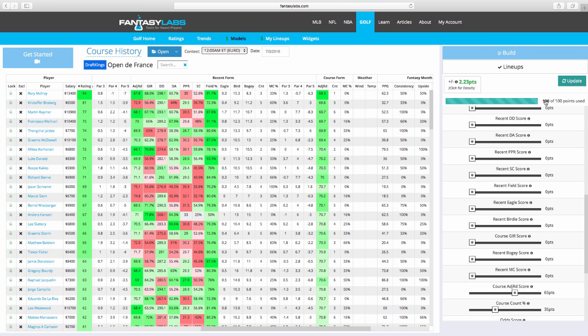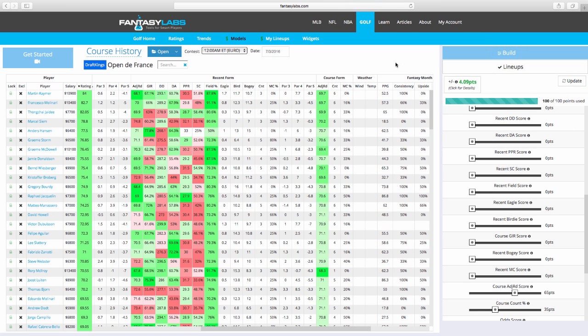So if I hit update now, I get plus 4.09, just a massive, massive number. I would challenge you guys to find a combination of sliders here that's better than plus 4.09. You might be able to do it. You might be able to find some combinations, but I think that plus 4.09 you will see is a pretty elite number.